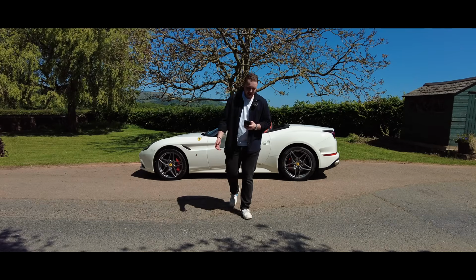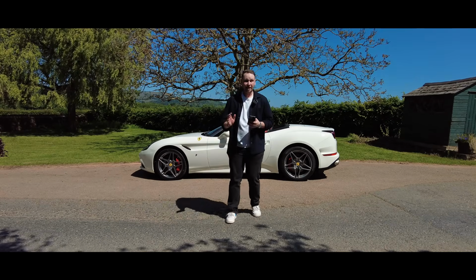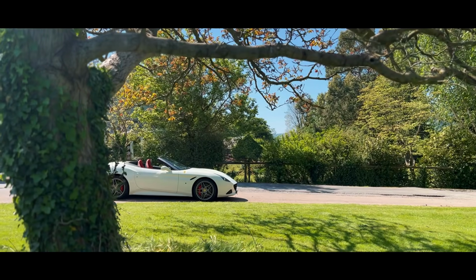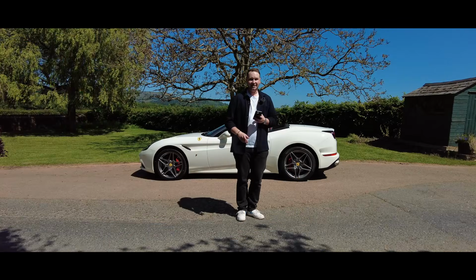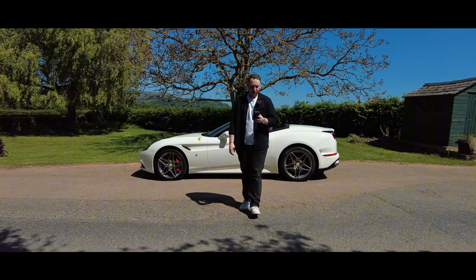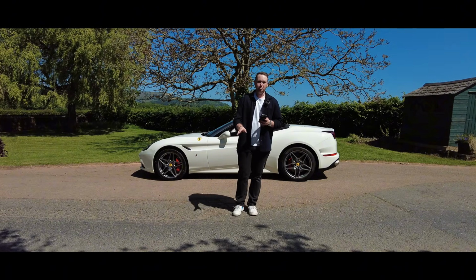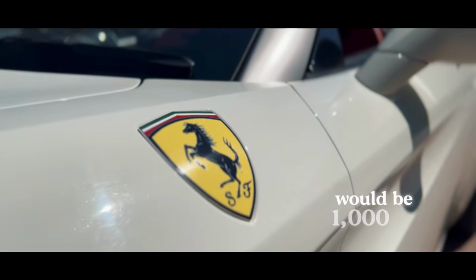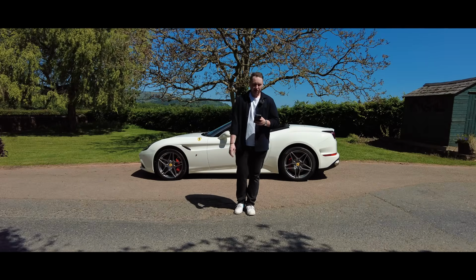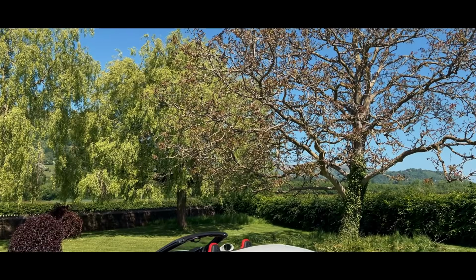Luckily, this car is actually in stock with Low Classics here in South Wales. So this car is currently available, which gave us a perfect indication of market value, £75,000. And on finance, thank you to their finance department, we were able to put together a quote. So a 10% deposit, meaning that you're financing £67,500, over 60 months would be £1,000 a month with a £30,000 deposit. So we're going to move on from this point, but expect about £1,000 a month in regards to finance on this vehicle.